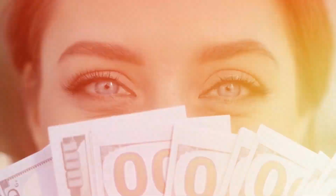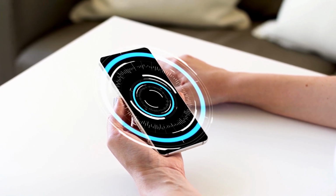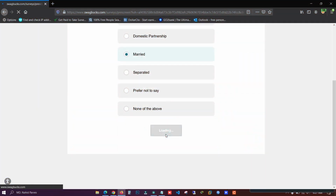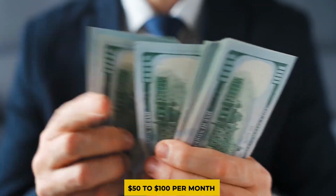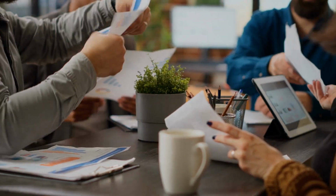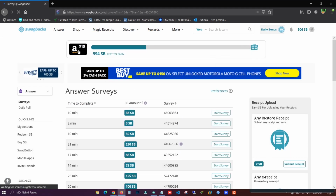Now you might be wondering how much money you can actually make on Swagbucks. Well, the answer to that question depends on how much time and effort you're willing to put in. The more tasks you complete, the more points you will earn, and the more points you earn, the more money you can redeem. On average, if you complete tasks regularly on Swagbucks, you can easily earn $50 to $100 per month. However, keep in mind that this is just an estimate, and your earnings may vary depending on the types of tasks you complete, the time you spend on the website, and the offers available at any given time.